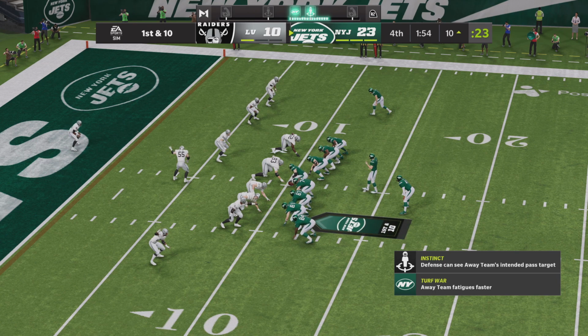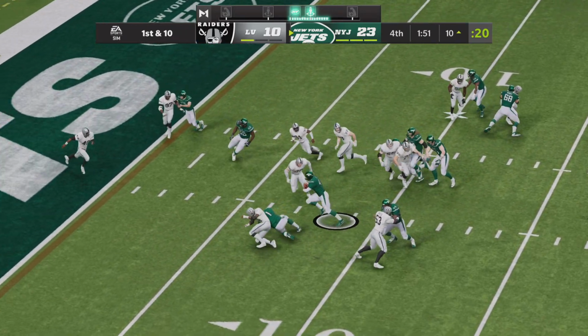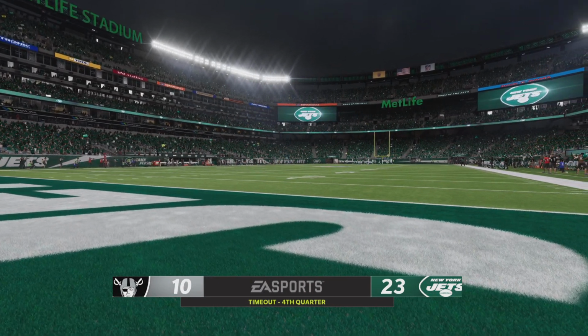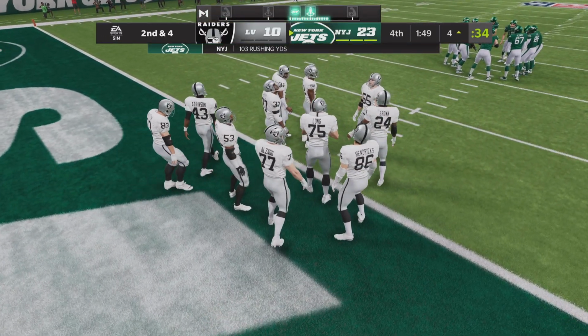Not totally home free yet, but it's looking good as they come up first and 10. Snell on the shotgun handoff. And the stop will come inside the 5 at the 4. Now the Raiders going to burn their third and final timeout as they'll talk things over prior to this upcoming second down play.